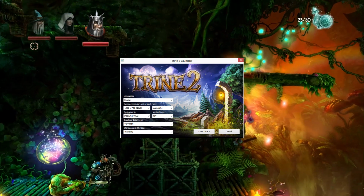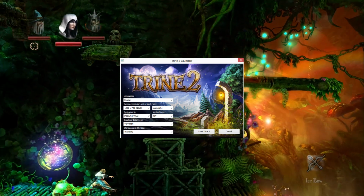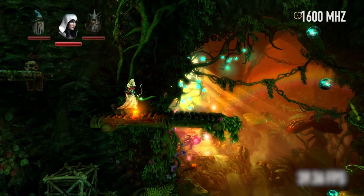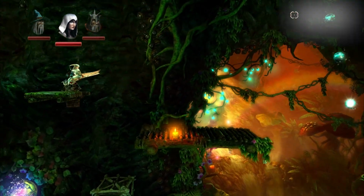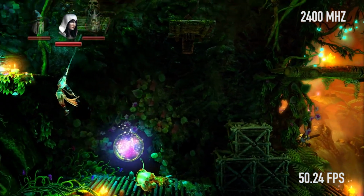I was actually running full scene anti-aliasing, and the graphics were set to very high. 1600 megahertz RAM, 39.36 frames per second. 2400 megahertz RAM, 50.24 frames per second. Very nice and fluid and smooth.